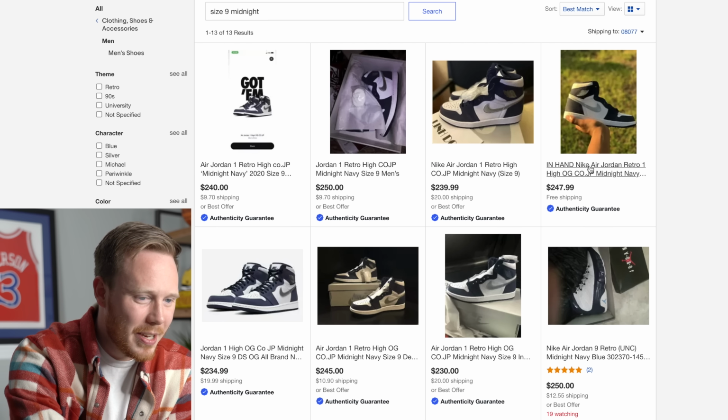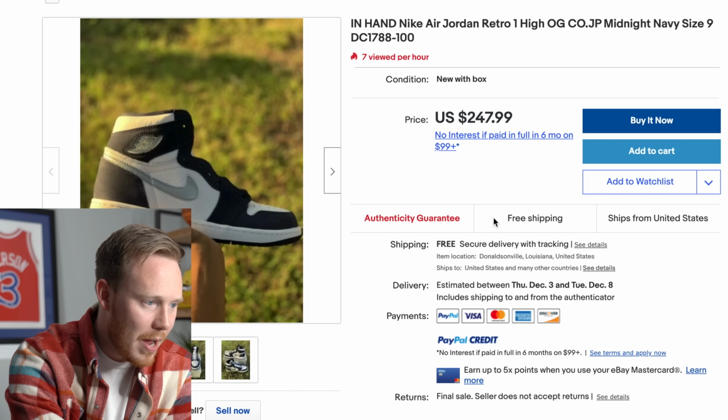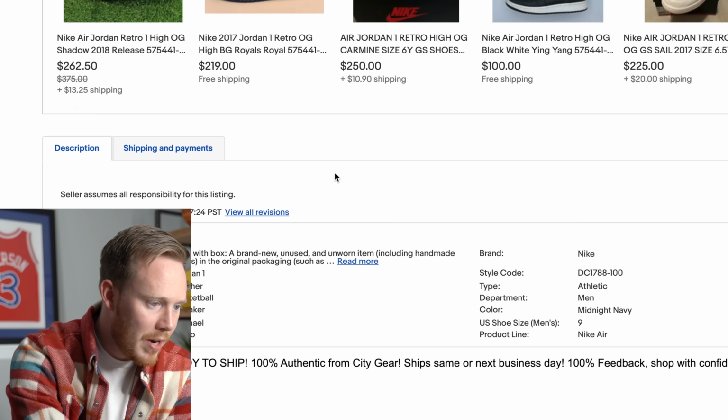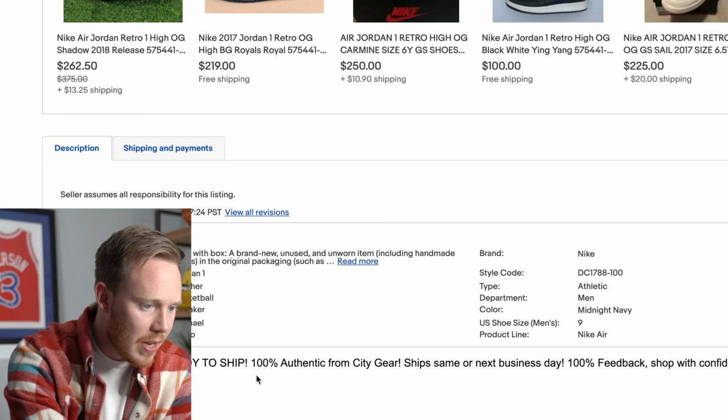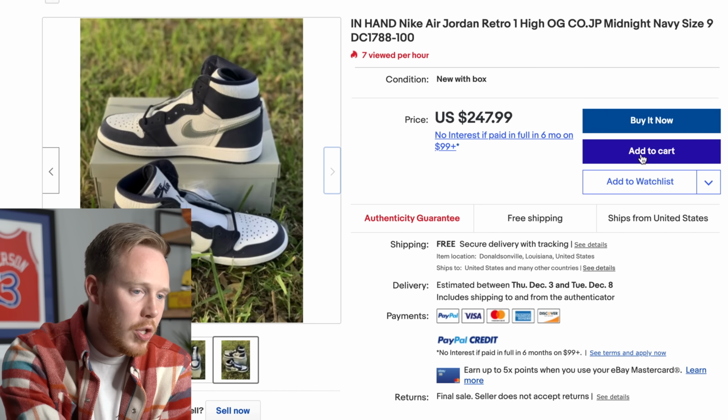Okay, let's click on this one because this one has free shipping. I like that. 105 reviews, 100% feedback. Decent looking shoe, brand new. Brand new in hand, ready to ship, authentic from City Gear, ships same day, 100% feedback, shop with confidence. Okay, you won my money.